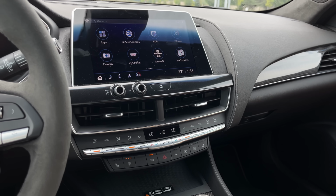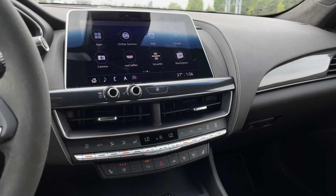And then as for other normal things, we got blind spot monitoring, we got the lane keep assist. That's not the Super Cruise, so it's not the crazy one. Heated seats, cooled seats, which is really nice because a lot of carbon buckets don't have cooled seats.